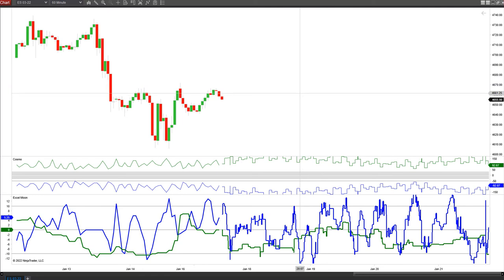So those are important timing points to pay attention to. So if you're watching that, you might want to mark those down and use that as a guideline or mix them with your other indicators.